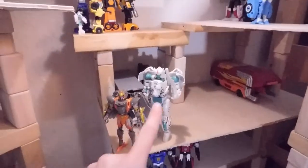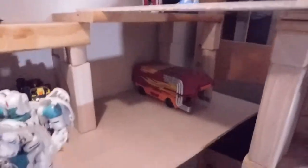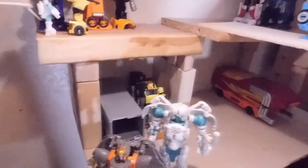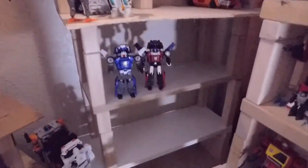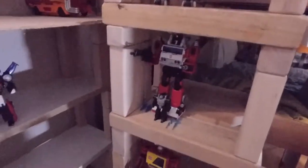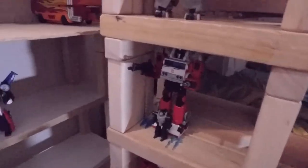We have Airazor and Tigertron. Back here we do have Hubcap and Cliffjumper. We also do have Rodimus Prime's trailer. Earthrise Optimus Prime's trailer there, which I thought looks kind of cool. It's kind of a garage-style building. We also do have Trax and Road Rage. Over here we have Artfire and Nightstick with all of his accessories and minicons, which looks pretty cool.